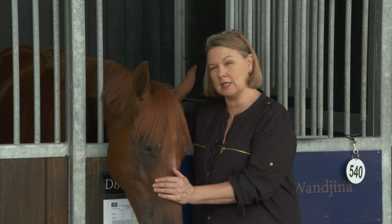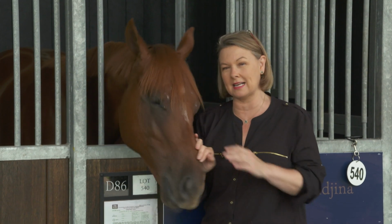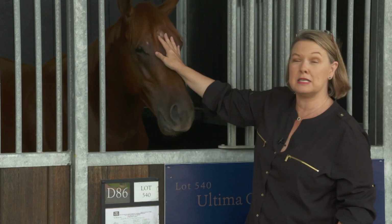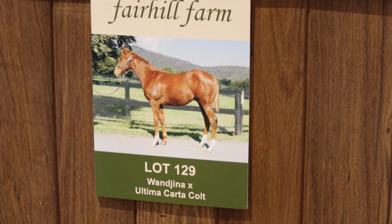But this is my first experience in pinhooking, and this lovely colt by Wandjina goes through the Inglis Classic Sales ring this evening, having been bought as an English weanling by the very good judge Duncan Ramage, and I took a very small percentage to be able to see what it's like to take a yearling through the ring here at Inglis Riverside. All done at 8,000.